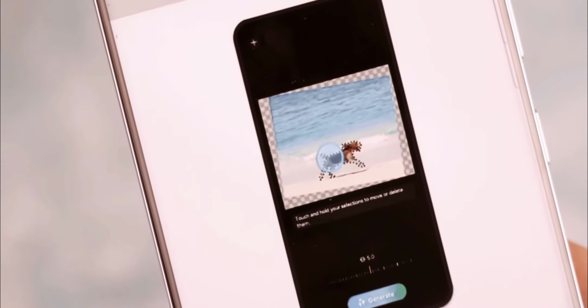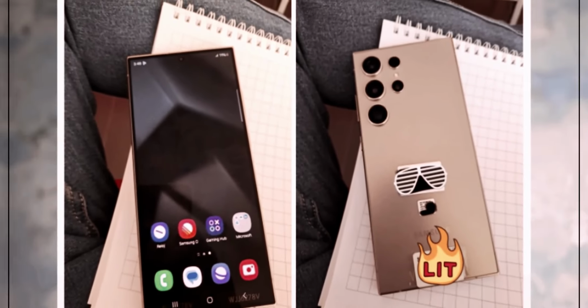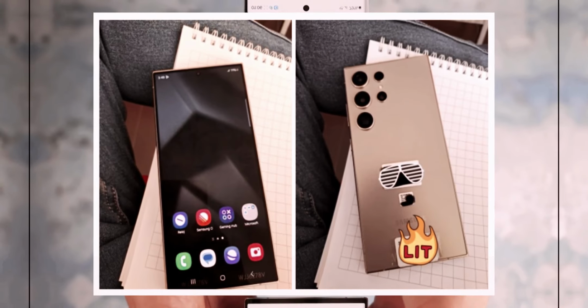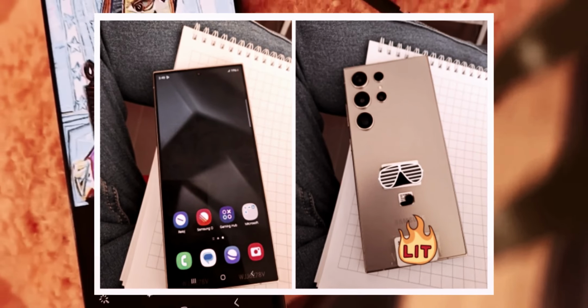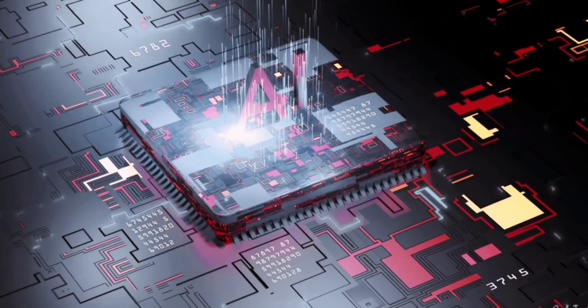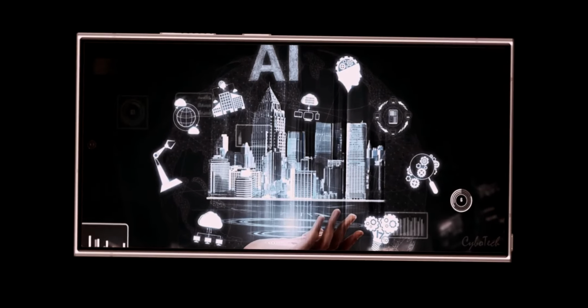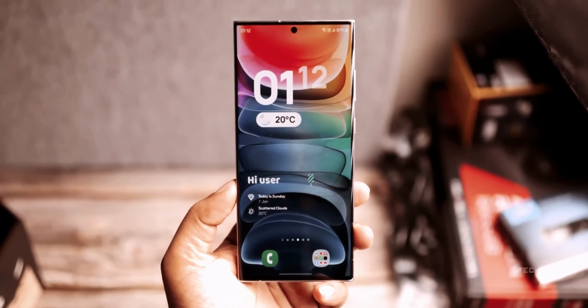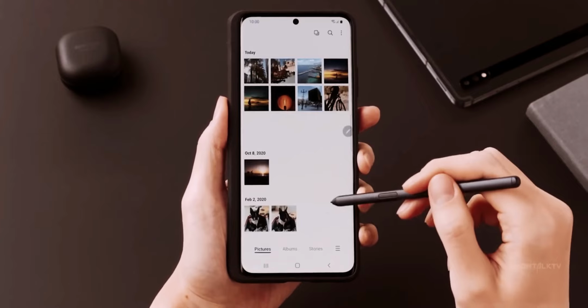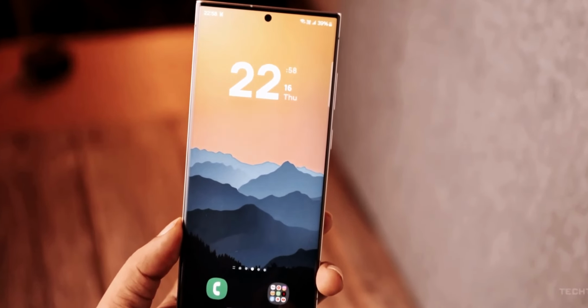Design and durability. In terms of design, the S24 series seems to follow closely in the footsteps of the S23 series. However, Samsung is set to spice things up with a new color palette. The S24 series is expected to be available in violet, yellow, gray, and black. Interestingly, all Ultra colors are labeled with titanium, aligning with rumors of a switch to a titanium frame from aluminum.